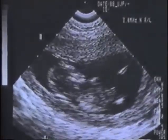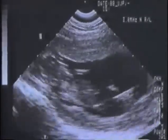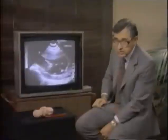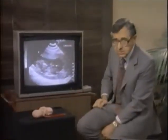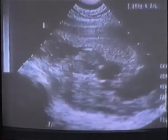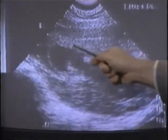Now, the heart has again perceptibly speeded up. We can time this at approximately 200 beats per minute. And there is no question this child senses the most mortal danger imaginable. The membrane has now been punctured and the fluid has escaped. One no longer sees that large reservoir of fluid surrounding the child.